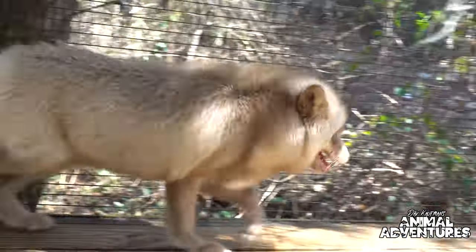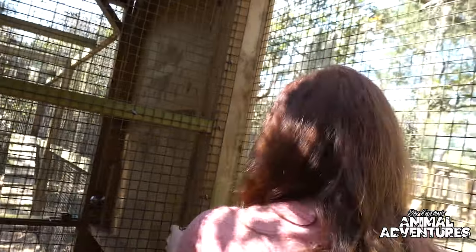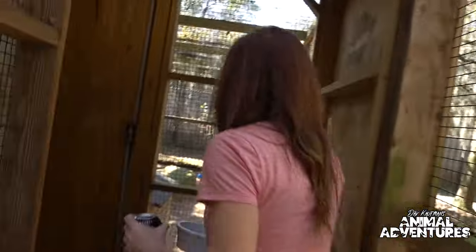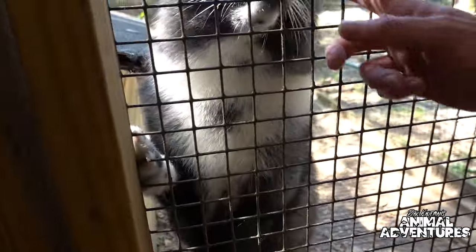All right, so we're going to let these guys do their thing in here, but we have another enclosure to go meet some other foxes in. Meet the other class. Absolutely. So this is Foxy Moxie. He was our first Foxy Moxie. You want that fluffy thing. Yeah, everybody wants the microphone cover.